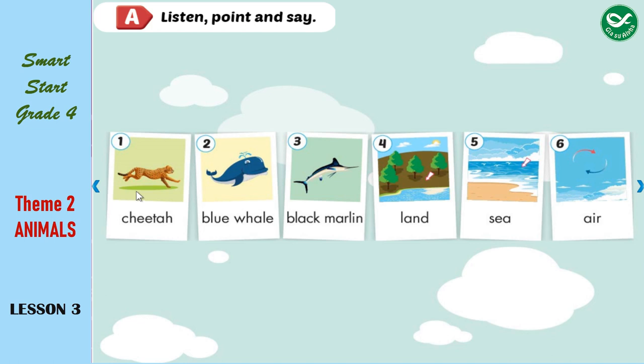1. Cheetah. 2. Blue whale. 3. Black marlin. 4. Land. 5. Sea. 6. Air.